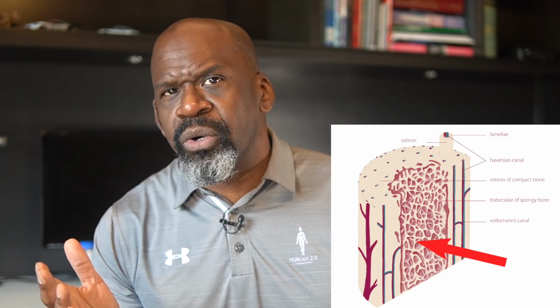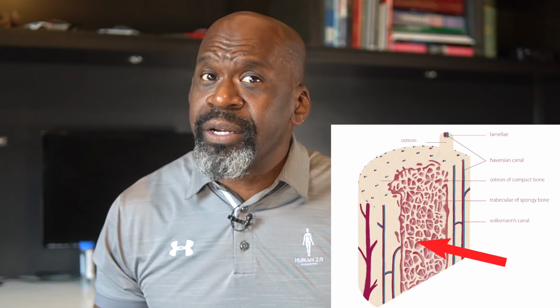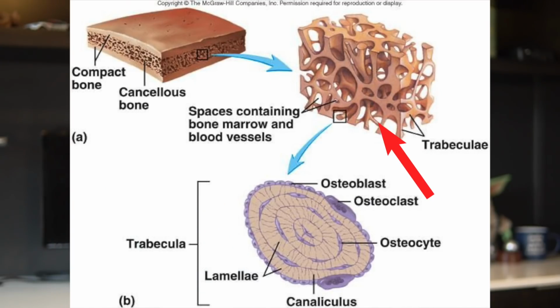Cancellous bone, on the other hand, is less dense than cortical bone. Think of it like plates of bone, trabeculae, and bars of bone randomly arranged with small irregular cavities that contain bone marrow. Neighboring cavities are connected by the channels. The plates of bone are arranged to provide maximum strength in line with the stress traveling through the bone.